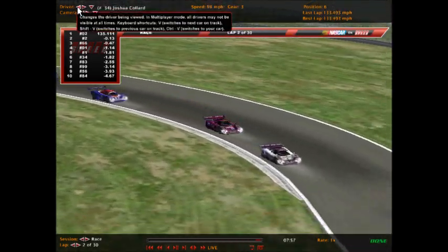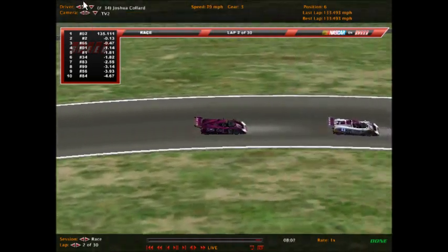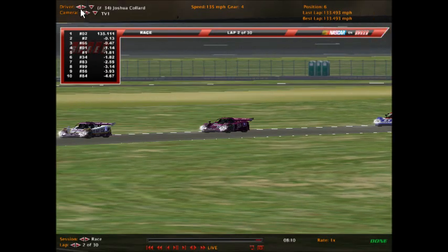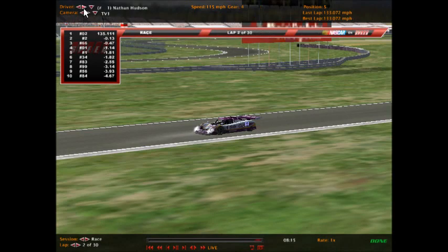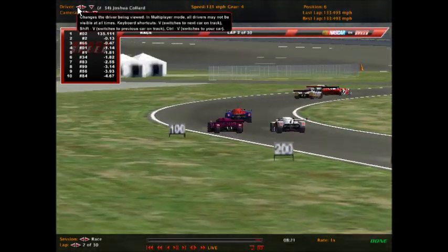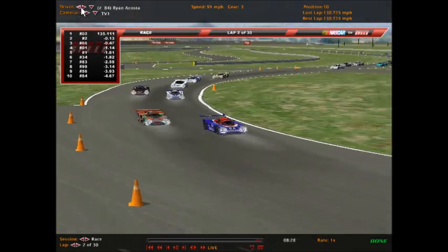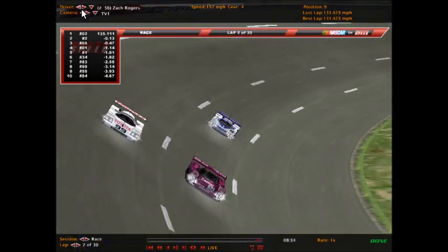And finally, Hudson goes by as they come down through the line here. The Jaguar Castrol teams, by the way, were run by a British team, as a matter of fact, so it's kind of fitting you have two Brits driving these cars. But anyway, it's Hudson up to fifth. Collard is in the grass now, and Joshua Osborne goes by him. He'll take Lyndon Wright with him in 99 as they come down into turn number 1. And right behind in ninth position is Zach Rogers, part of the 3-car Mazda Speed team.